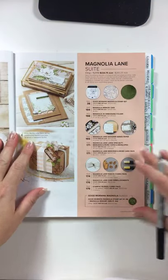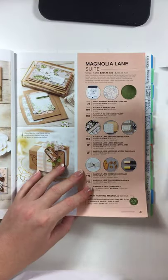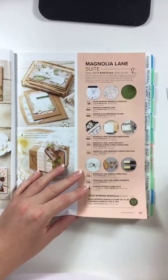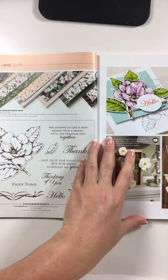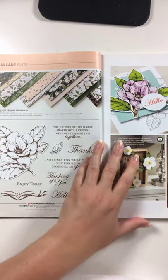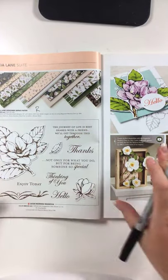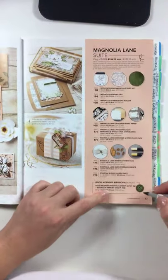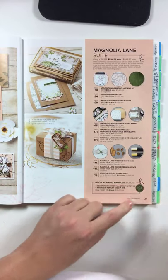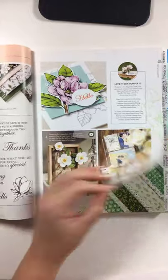Now on 37, oh, I don't like these pages. I'm going to skip the suite pages. The suite itself is going to retire, and then there's bits of the suite that's retiring, which we'll get into detail, which is the DSP. The stamp set and the dies are not retiring, but if you want to save the 10%, which I'll flip back here, if you want to save the 10% off that, you buy it before it goes.